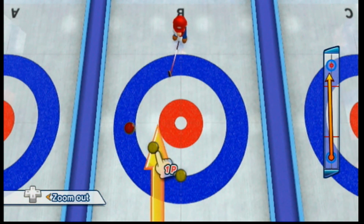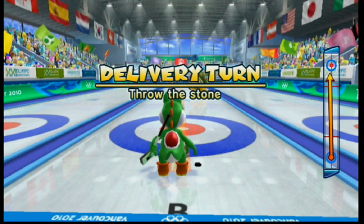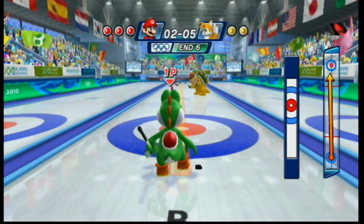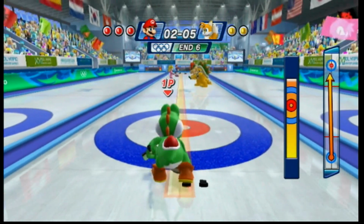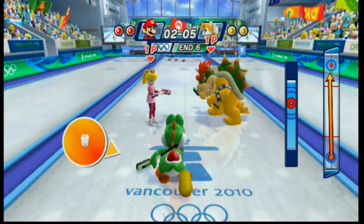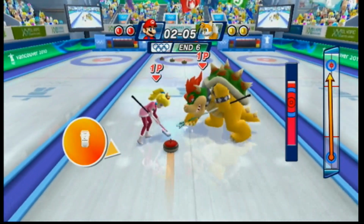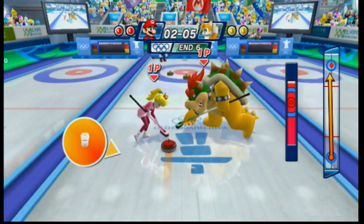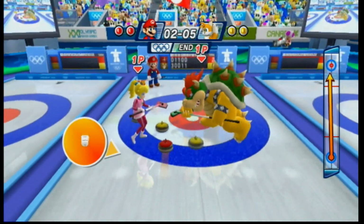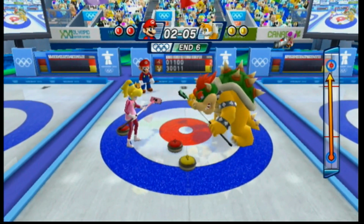For Yoshi to throw this one. Second throw for them. And it's a big throw for Yoshi. Man, it's a big throw. Yoshi puts a lot of steam on this one. This one ricochets off the yellow stone, and it's close to the center.